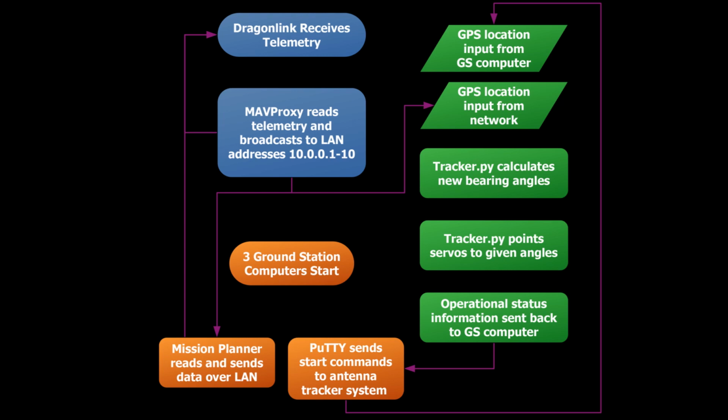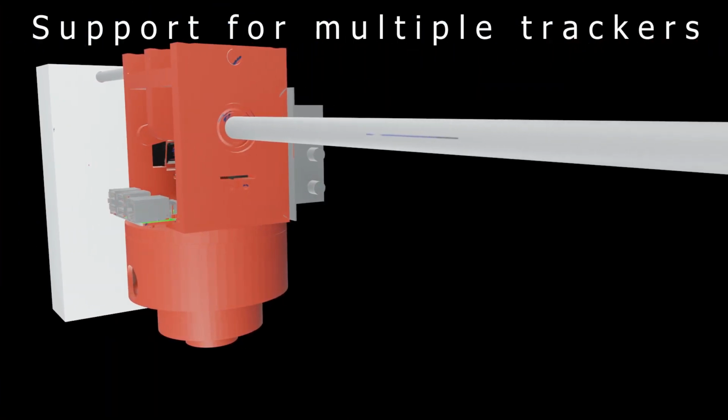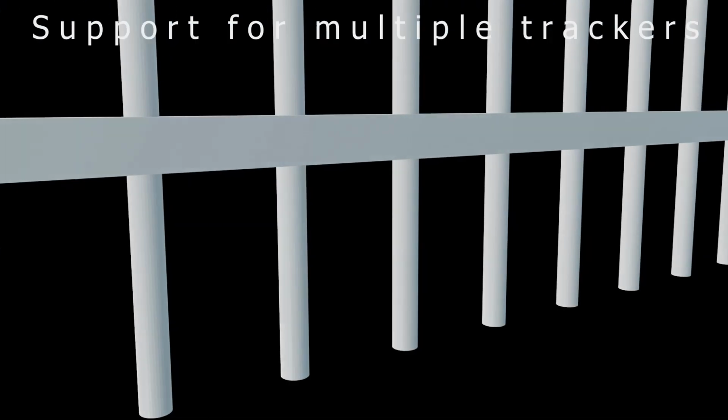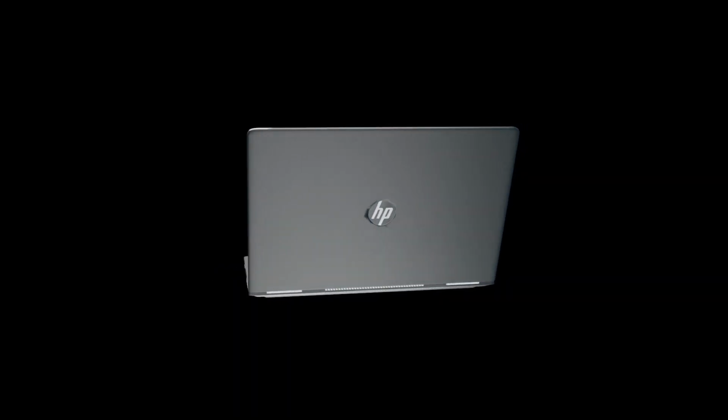Furthermore, the tracking software is network-enabled, and any number of trackers can be used for the same mission. This supports the possibility of using multiple long-range antennas for video, telemetry, and any other source of data that could support a successful mission. Connected to the antenna network, 3 independent computers operate as mission control for the Albatross 1.